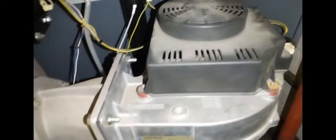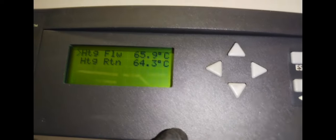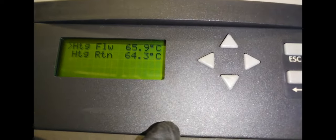So when putting the burner back in, I was just making sure that the fan was back in situ and the connections, and then I re-established my gas supply and turned my boiler back on. And I kept an eye on my flow and return temperatures. Then switch my unit back on.